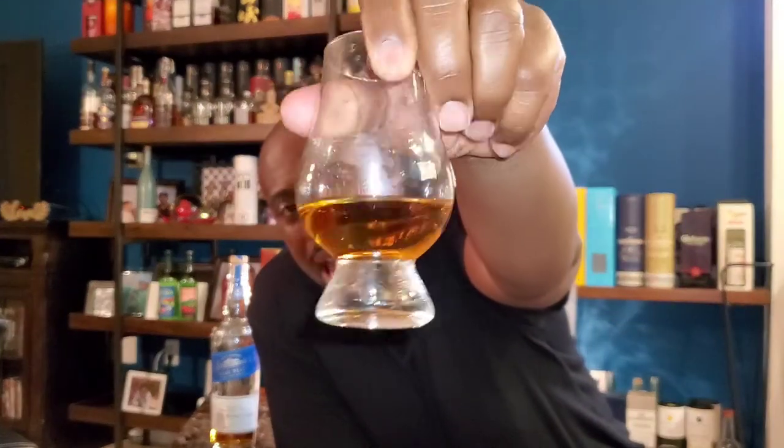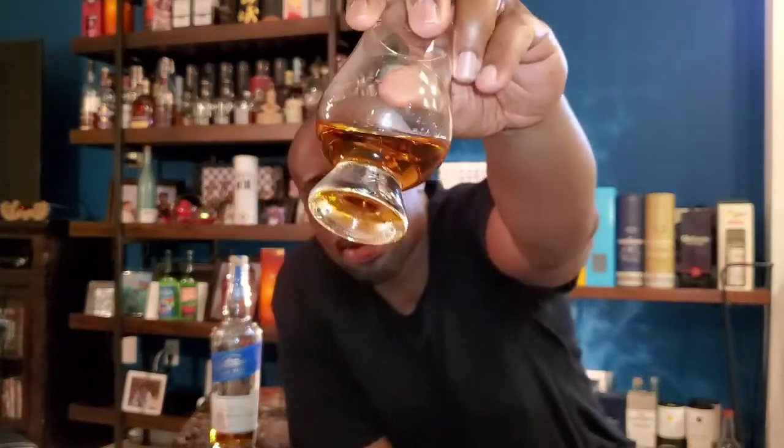So that being said, we're going to nose it, we're going to taste and score it as always. Let's take a look at this color right here. You can see it has a medium amber color, a nice medium color. And I've been letting this air out for a little while. So we're going to nose it and see what this nose has to offer right before we taste it. Let's see what we got right here. The Solera Blue Peak.